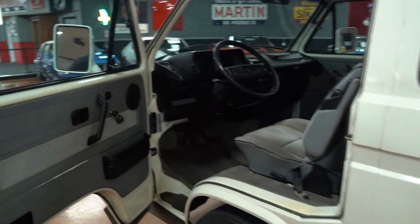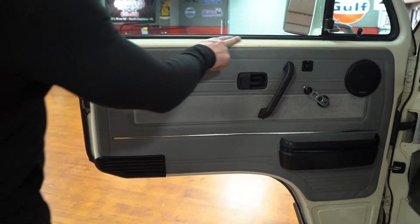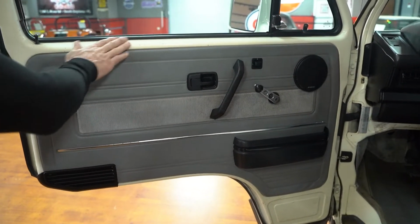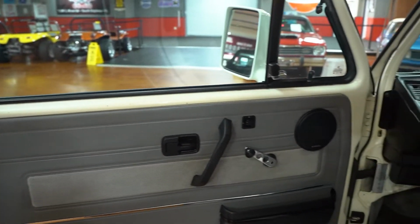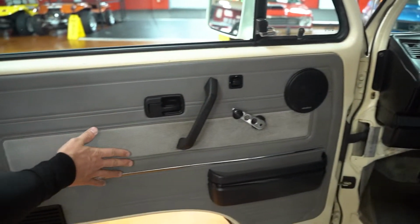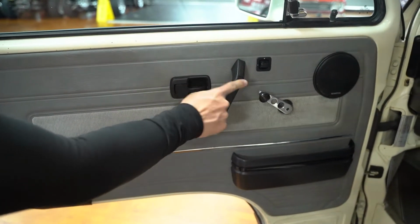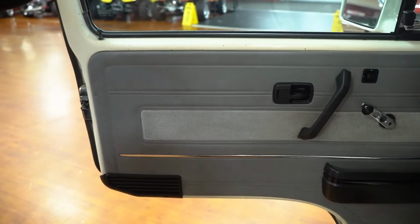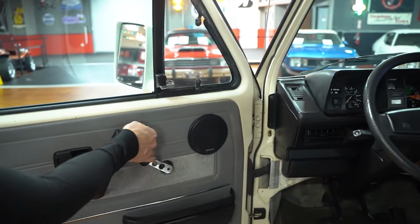Take a look in the driver's side. Again, you can see there's some discoloration up there, touch-ups where people put their arms or whatever over time and usage. The door panel itself is in great shape. The plastic door pull handle to pull the door open and closed is in good shape. Do have Kenwood speakers in the door.